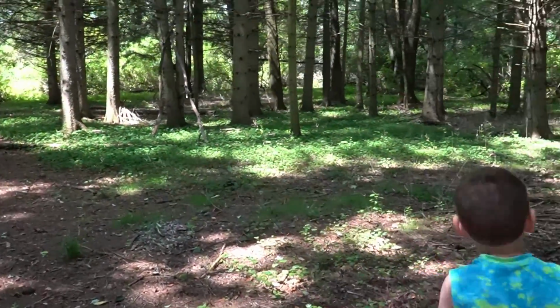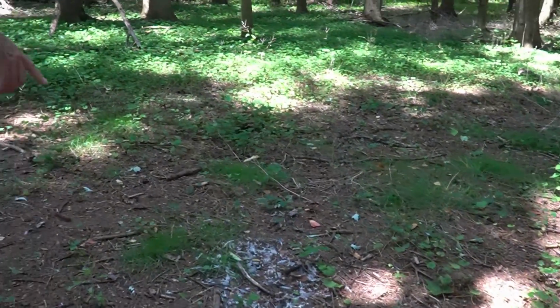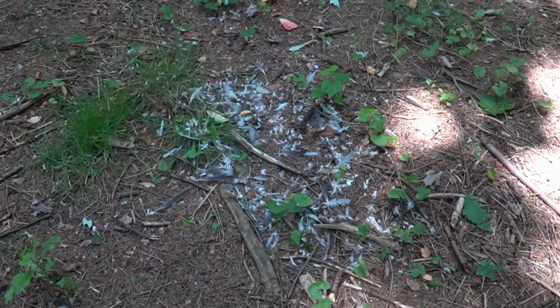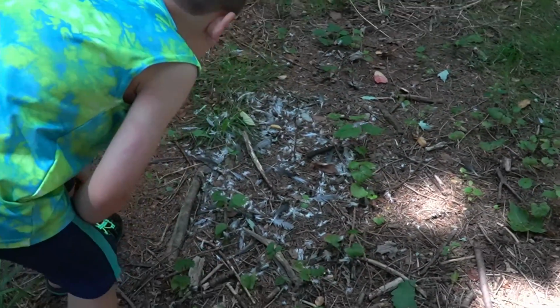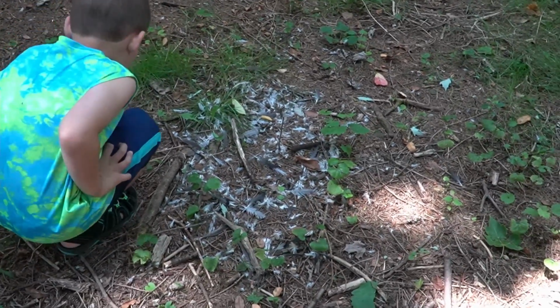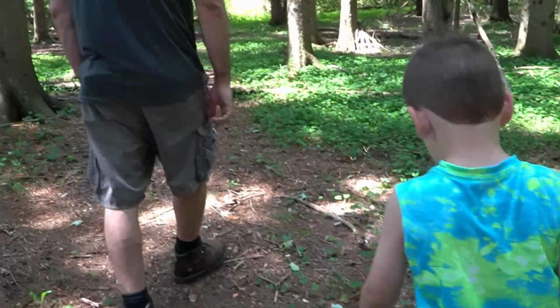Stay on the brown parts, buddy. Don't go into the green parts. You need to be careful. Something died there. Where? A bird. Right here in front of you, buddy. You see all the feathers that are left behind? So something died right there and was plucked clean. So probably an owl got a bird or a hawk got a bird. Maybe a falcon, who knows? Don't play with them. They've been there for a long time.